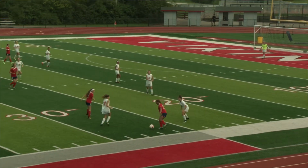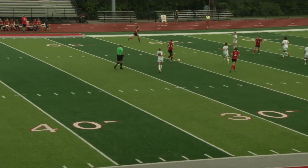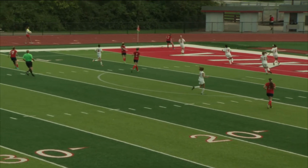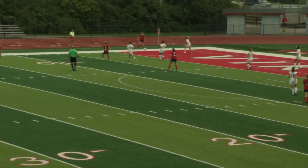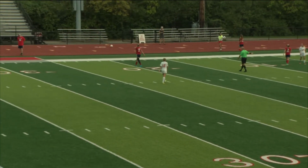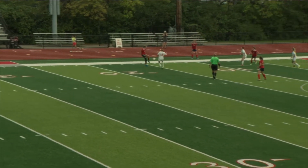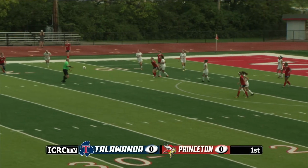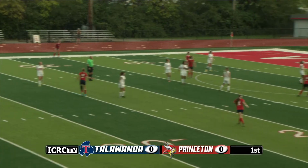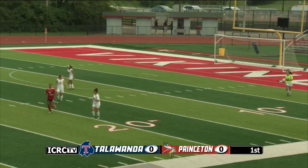Up the left wing, Allie Lindblad trying to make a play on the ball, and she's challenged by Corinne Decker. Decker doing some work for Talawanda over on the right wing. Collins almost loses it out the back end, and it'll be cleared out the side. It'll stay with the Braves. Sent in from deep. No problem for Spiller.